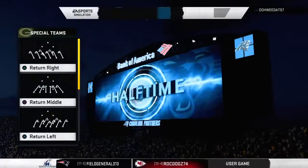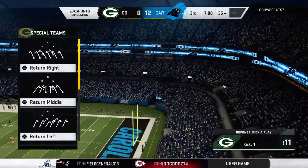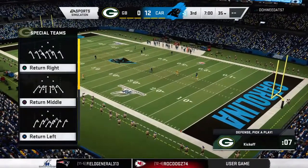So we've reached halftime here in the NFC Championship. As we'll send you down the coast now to Orlando, that's where we find Jonathan Coachman, ready with our EA Sports Halftime Report. Coach.